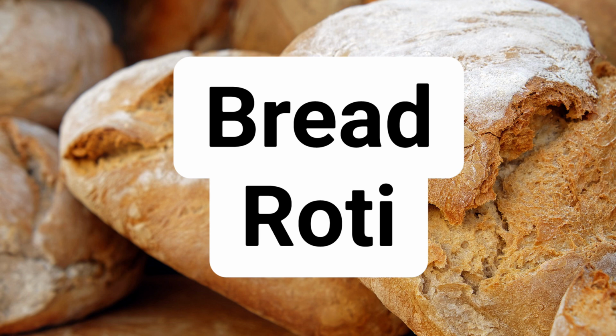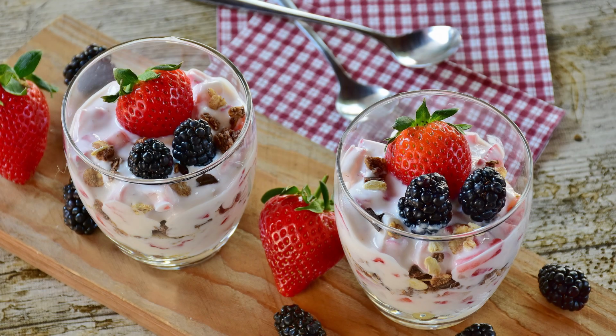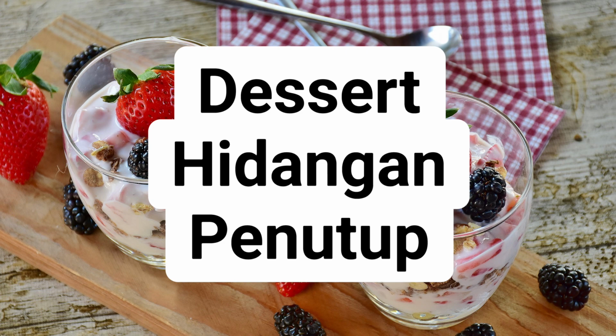The Indonesian word for bread is roti. Roti. Everyone loves a bit of bread. Now this one's not straightforward, but we'll give it a go. The Indonesian word for dessert is hidangan penutup. That's a bit of a tongue twister, but it's worth it if you fancy your desserts.